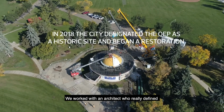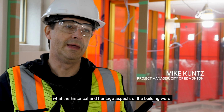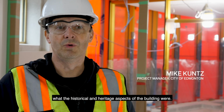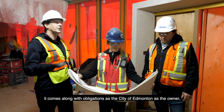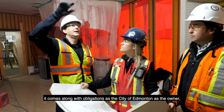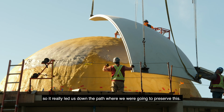We worked with an architect to really define what the historical and the heritage aspects of the building were. So when we designate a building as a historical resource, it comes along with obligations as the city of Edmonton, as the owner. And so it really led us down a path where we are going to preserve this.